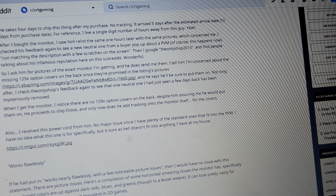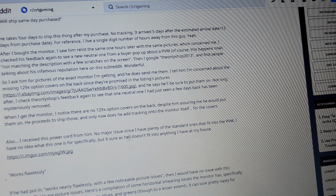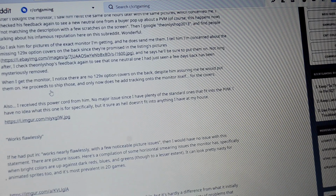And then after I bought the monitor, I saw him relist the same one hours later with the same picture, which concerned me, which again is what we've been seeing from his current store and current sales. It looks like a lot of those pictures are the exact same monitor. He said that he looked for feedback, saw one neutral one pop up right after he made his purchase, for not matching the description and scratches on the screen. And then he Googles this OnlyShop2013 and finds people on this thread here talking about the bad experiences.